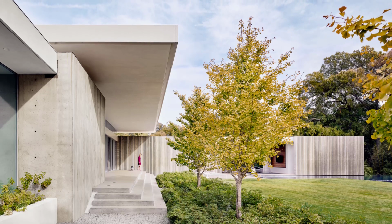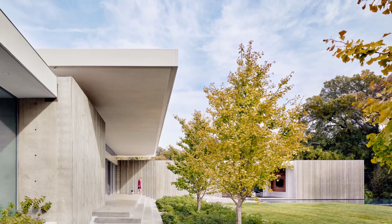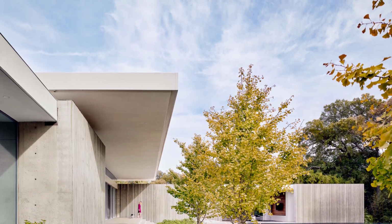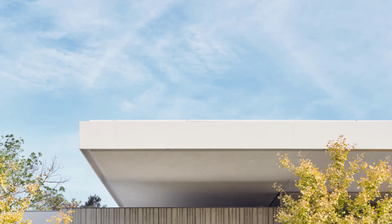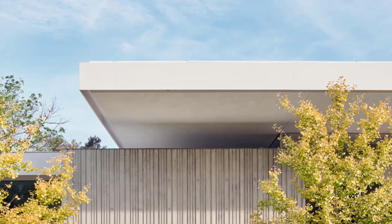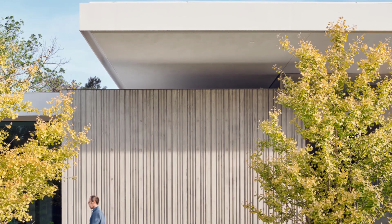The floating pavilion roof is perhaps the most striking feature of this home. It hovers above both the interior and exterior spaces, fragmenting the boundary between the two. The roof's cantilevered overhangs provide complete shading throughout the day, ensuring the Dallas sun is kept at bay while maintaining cool, comfortable living spaces.